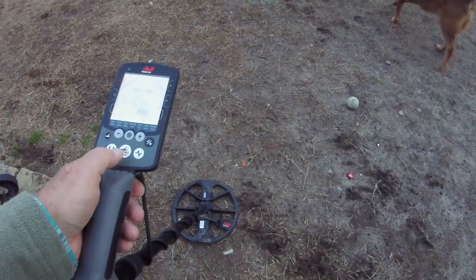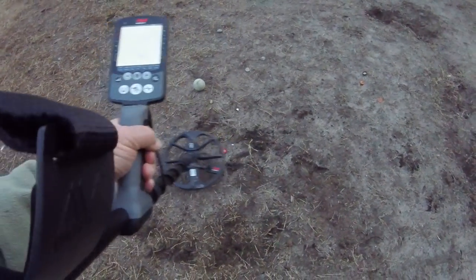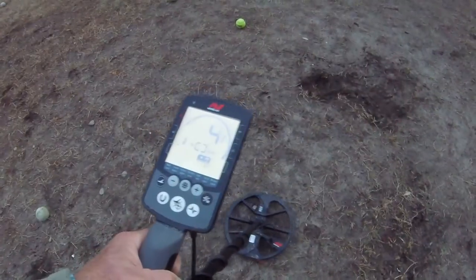Hush, Jack. We're in discriminate. See, it reads 14 right there. A good number for that cap. On that cap. That's a nice one. That's a rusty one at 4.